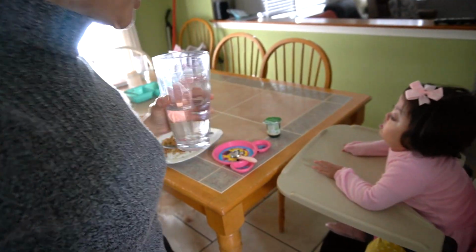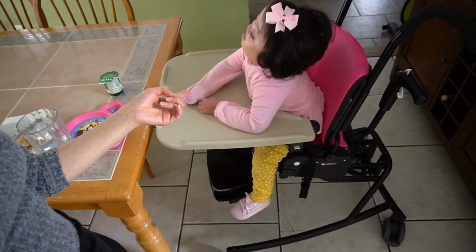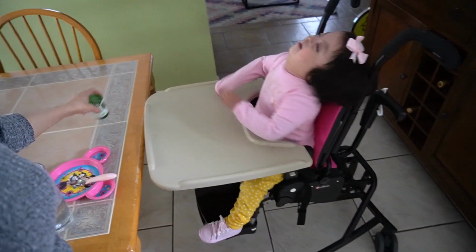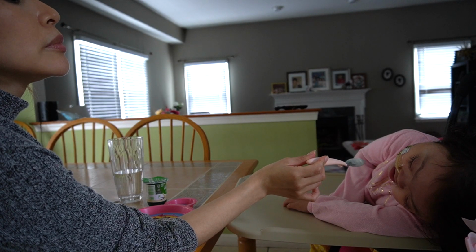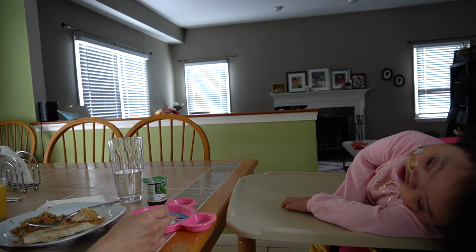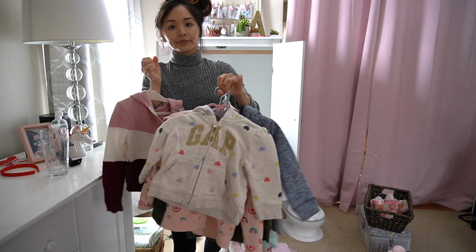So we're having lunch. I am having leftover Chinese. Ale's over here being all cute, having a little bit of yogurt, very minimal. What? Not done? Alright, lunch is done. I'm gonna start organizing this dresser.